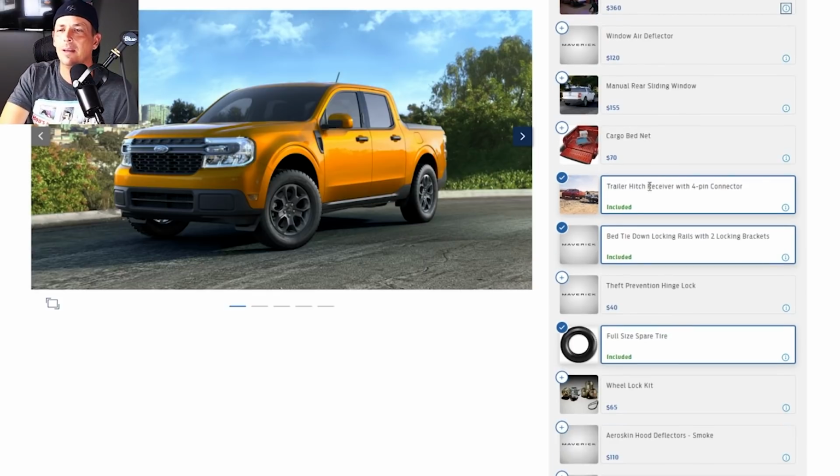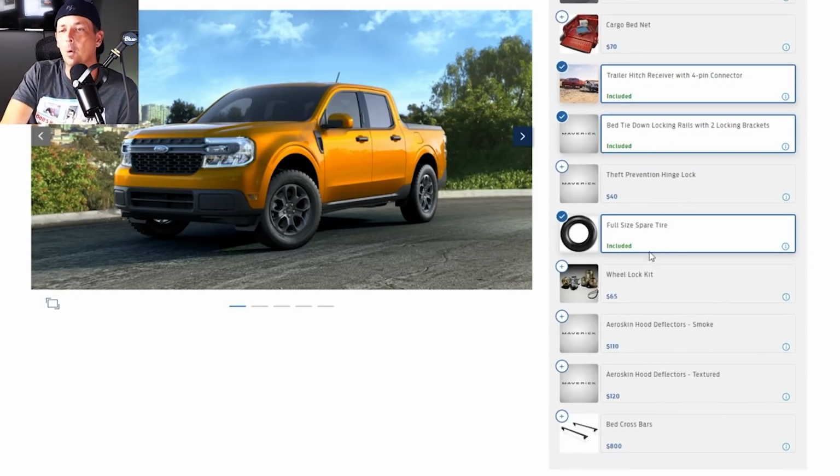The trailer hitch and receiver is included. I was about to say, hey man, I thought that was part of it. We get a full-size spare tire. That's pretty awesome. A wheel locking kit. I don't know if you're an inner city person that lives downtown somewhere. I've heard other channels talk about how wheels do get stolen sometimes. I'm in a pretty rural area, so this wouldn't be something for me, but for $65, it's not a bad price.